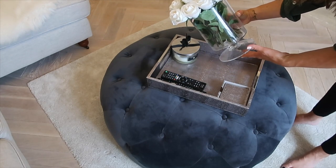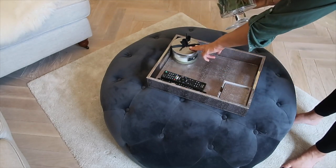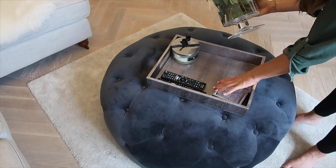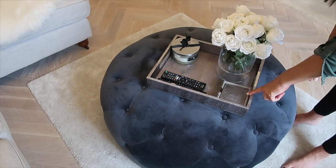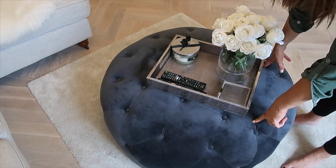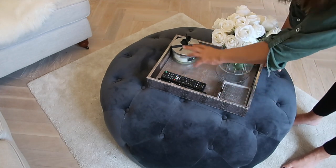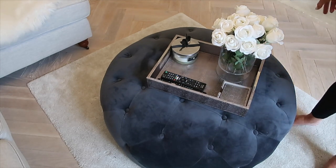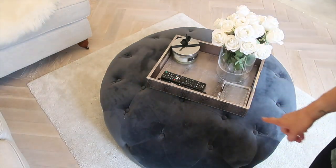My style seems to have changed a little bit. I've then just got a nice candle, some coasters. We actually use this to put our drinks on in the evening. So we use this as like a sort of a coffee table, and then we just put our drinks in the tray so that we can reach them. The rug that it's on is just a really cheap £45 IKEA one.